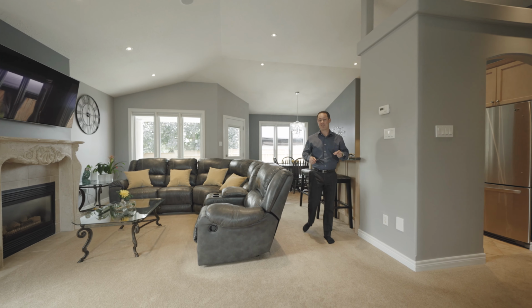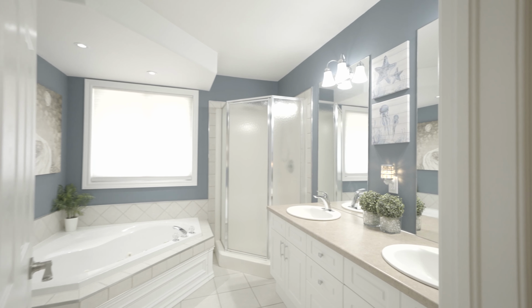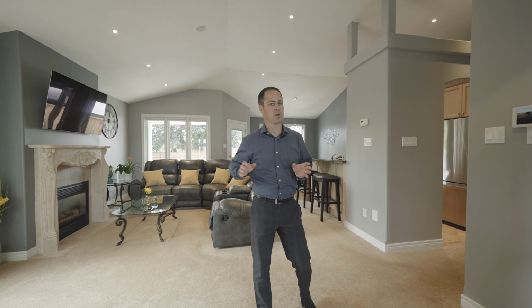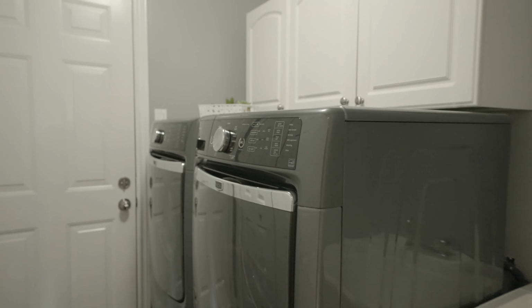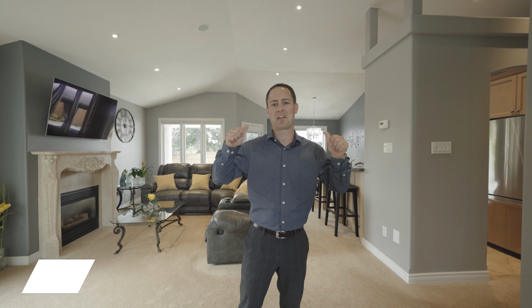Quality built by Zavarella Homes. Exceptionally well maintained, very clean and move-in ready. Offering great features such as main floor laundry, a completely finished lower level, as well as the backyard paradise.